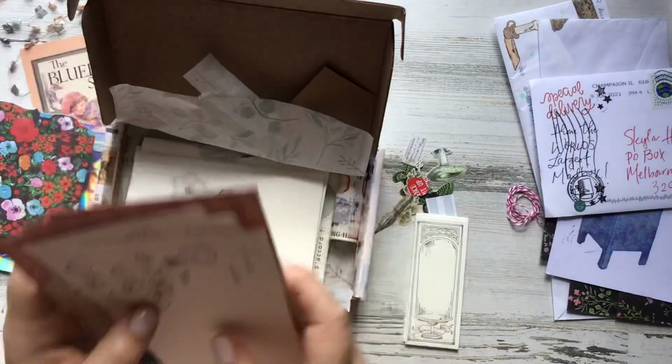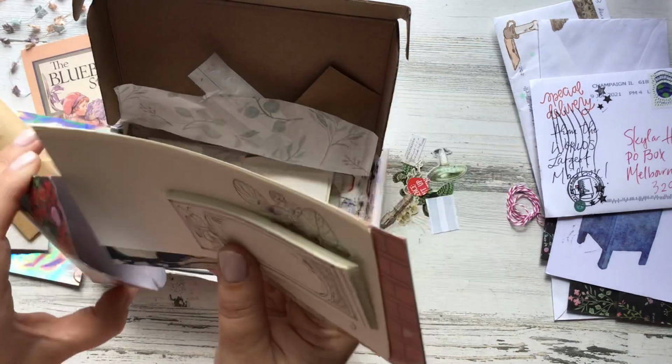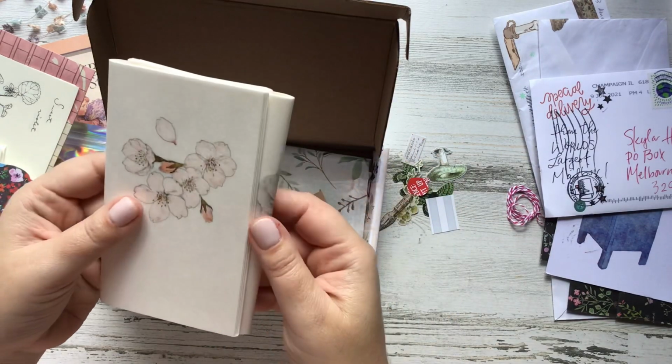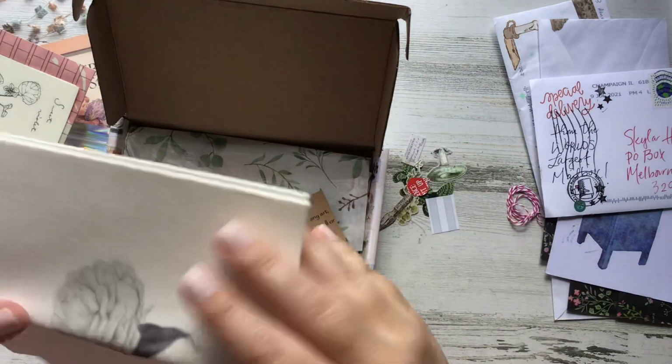Oh my gosh. Feeling a little overwhelmed. This is all really sweet. I don't feel like I'm worthy of this. Here's some Japanese stationery. I actually just ran out of this recently.